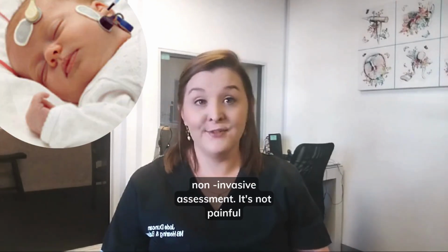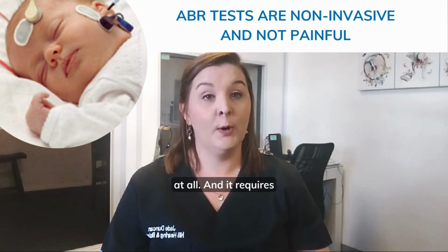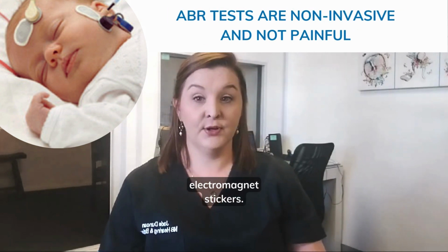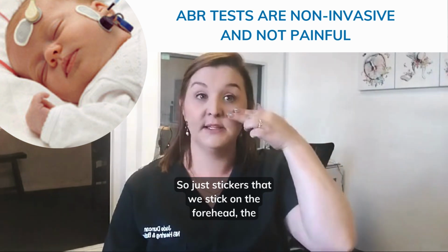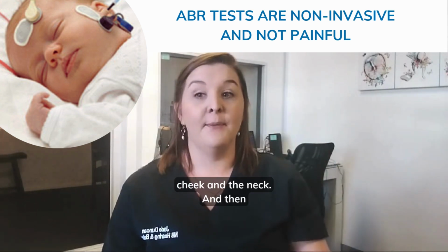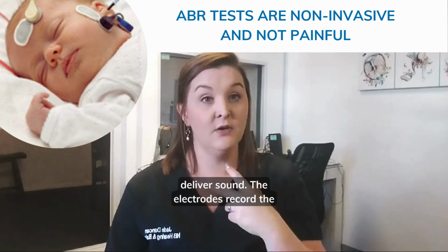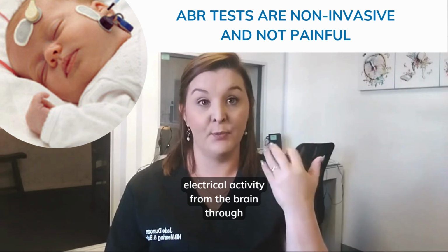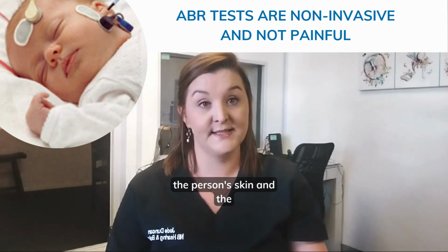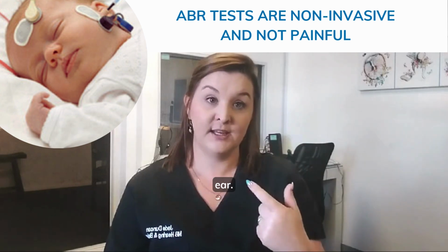So how do we do this test? It's a very non-invasive assessment. It's not painful at all, and it requires electrode stickers, so just stickers that we stick on the forehead, the cheek, and the neck. And then we put foam earplugs into the ear, which deliver sound. The electrodes record the electrical activity from the brain through the person's skin, and the probes in the ear actually deliver the sound to the ear.